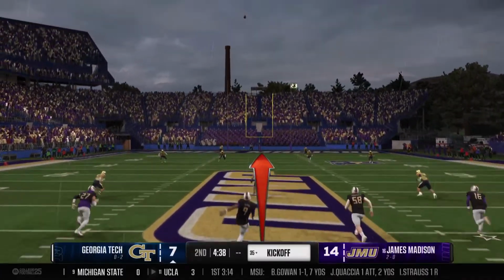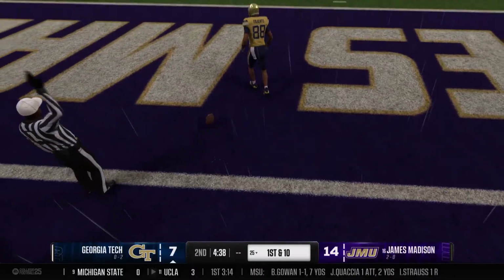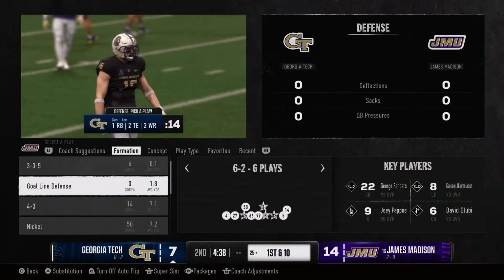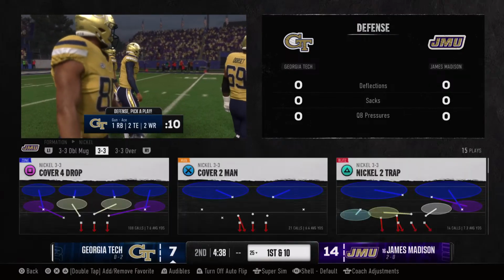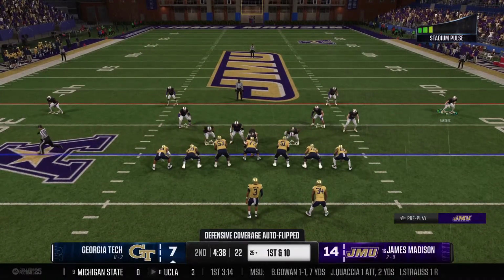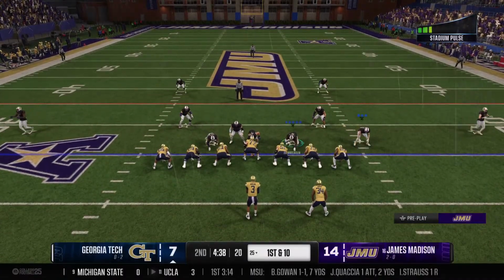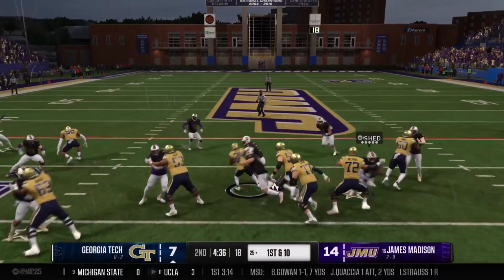About to kick it off after punching it in for the touchdown. This will not be returnable as it sails out of the back of the end zone. Georgia Tech has the ball back, and here comes the Yellow Jacket offense. After standing on the sideline and watching that long touchdown drive, they really need to put something together to give their defense a rest. And that's a real thing, man.